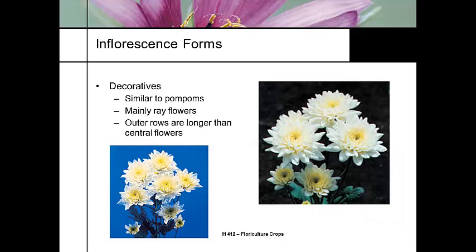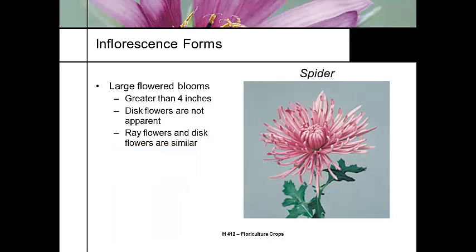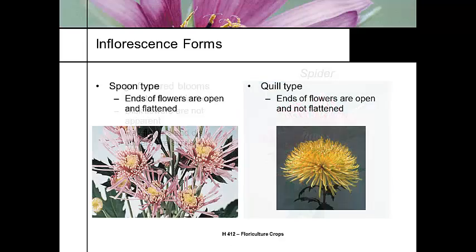The decoratives have mostly ray flowers, very few of the disc flowers, and the outer rows are longer, and they're what we call more informal because we have lots of different petal lengths. Spiders, or some people call them Fujis, have very long ray flowers. The disc flowers, you can't even hardly see them, so they're in here, but the ray flowers are very long and feathery, like a spider. We typically see these in oriental arrangements.